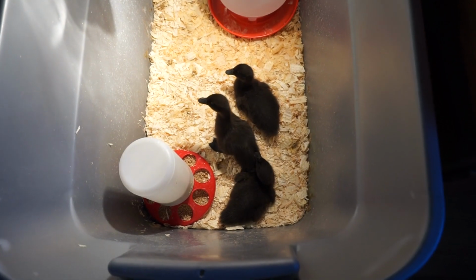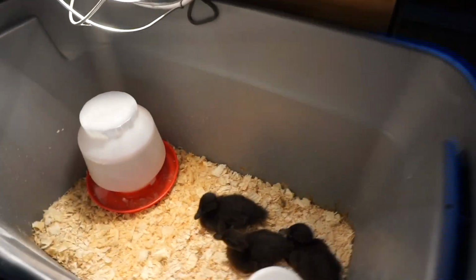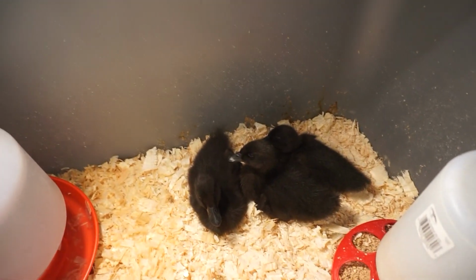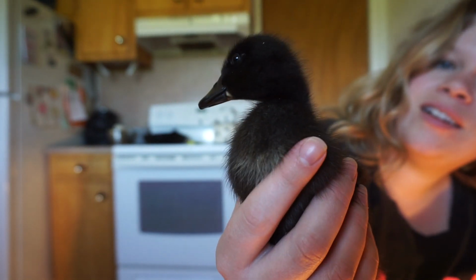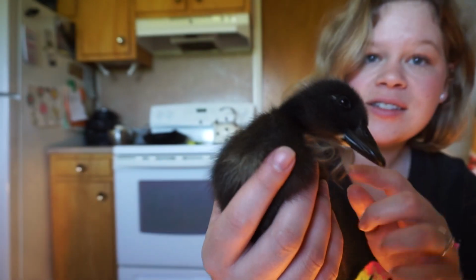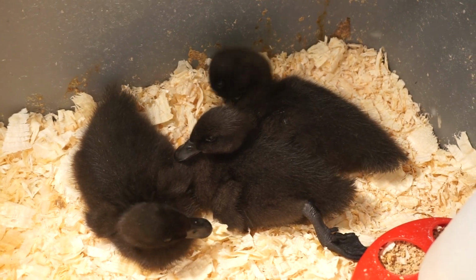This is a surprise for you guys. Well, here they are, the 3 Cayuga ducklings. One of them we're actually not positive if it's a Cayuga because it has some yellow. It's okay. It has some yellow under its mouth. Show your yellow. And there's some yellow on the eyes, just little yellow markings on the eyes too. They're so dang cute.